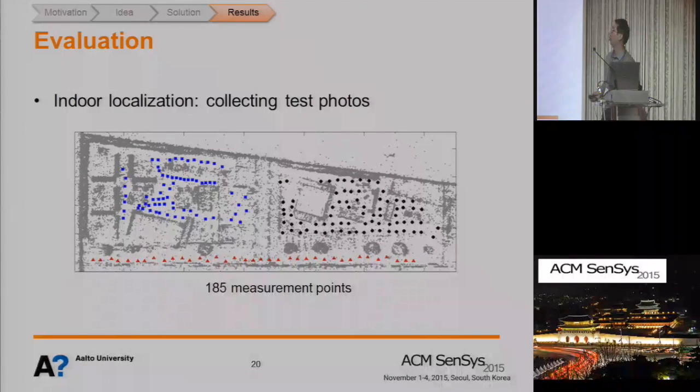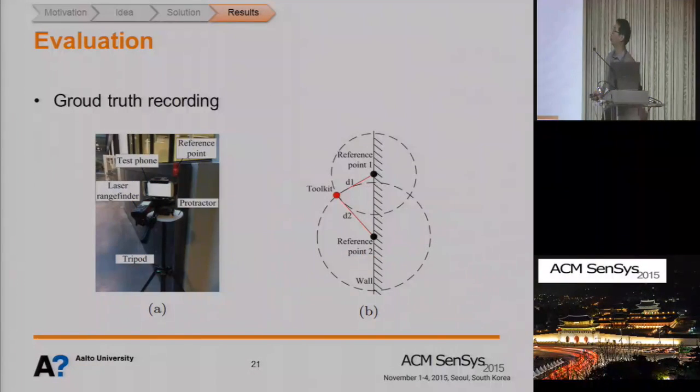For every measurement point, we use this self-designed toolkit to collect 12 photos. It consists of a laser rangefinder, tripod, and our iMoon client. After taking the first photo, it will rotate 30 degrees and take a second one, and so on. So for each measurement point, it will take 12 photos for testing.